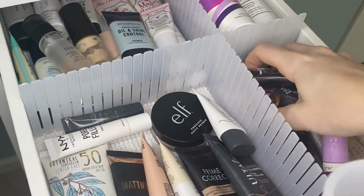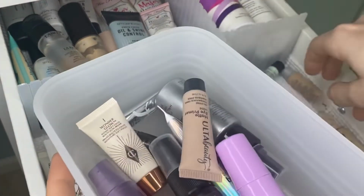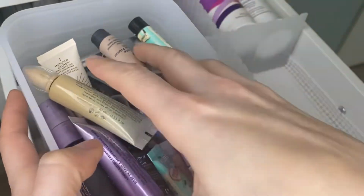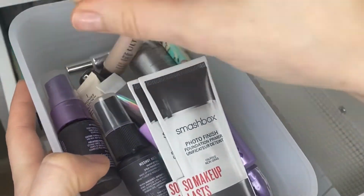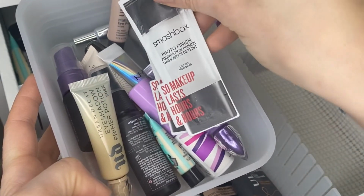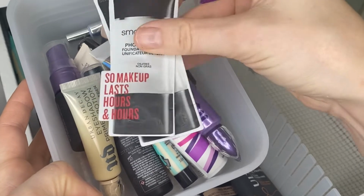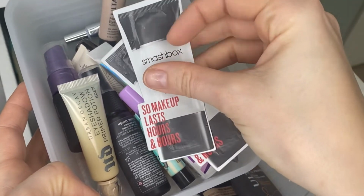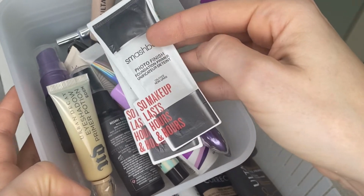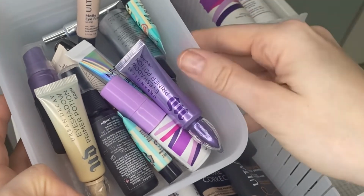And I also wanted to dig into this section right here and show you what I'm keeping, what I'm not keeping. So this is just a bunch of travel size products, which I do like to keep on hand. So these are the photo finish primers in travel sizes, or sample sizes rather, from Smashbox. I'm going to keep them. I like to use them when we go somewhere, so they're here.